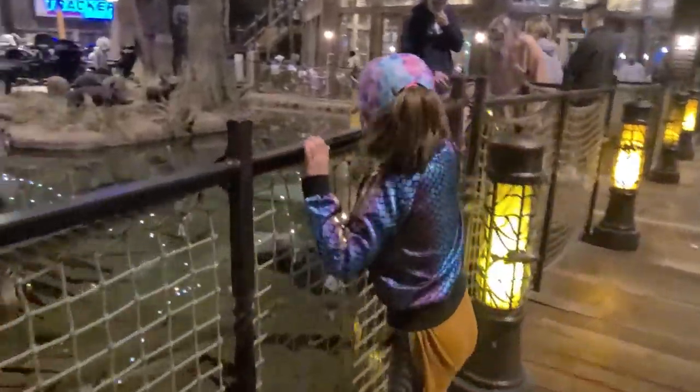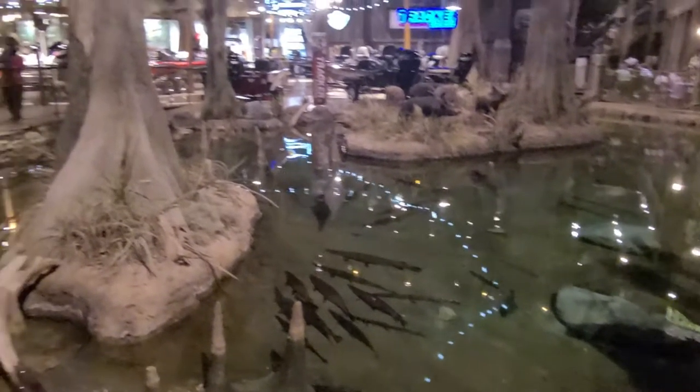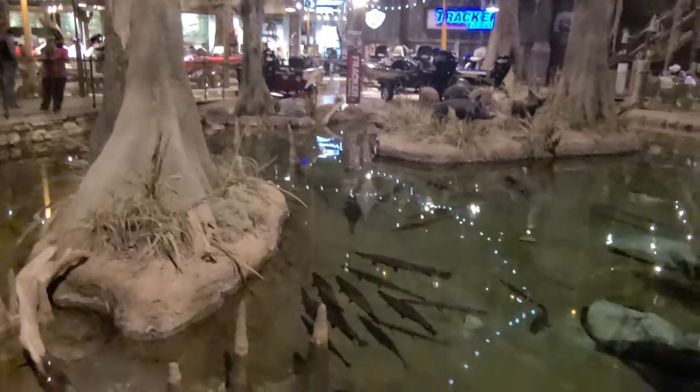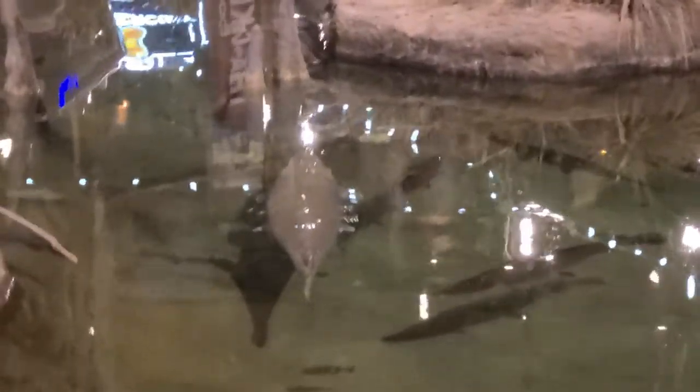Chris, that is a whole bunch of car. Yeah, look at that one. Look at that. Look at that one. Oh, wow, that one's fat. Yeah. Super fat. Look at all these cars.